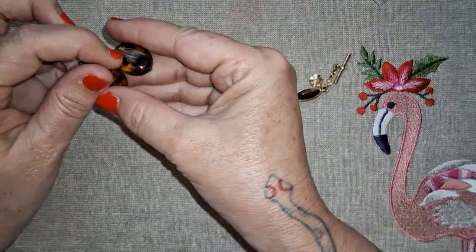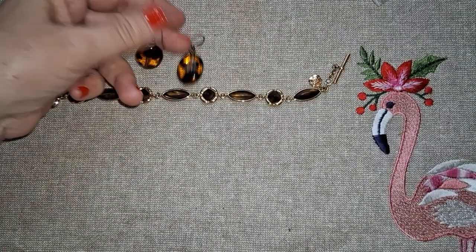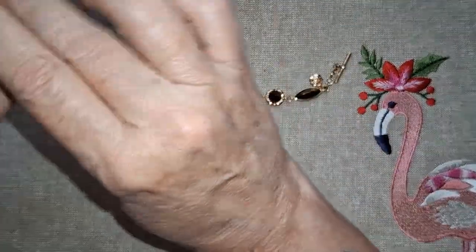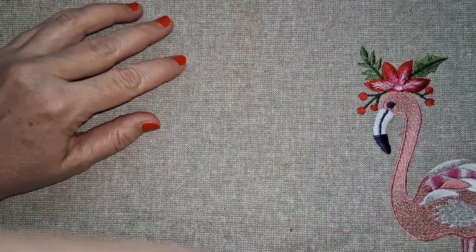And then these I love. Just these little cute little acrylic, kind of like animal print earrings. I love those. I love that print. I have a lot of stuff like that. But anyways, so there's those. Monet Tiger's Eye. Love it.